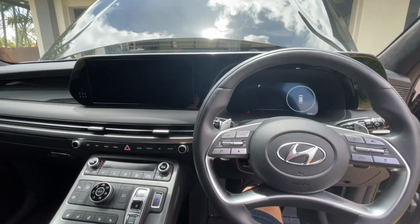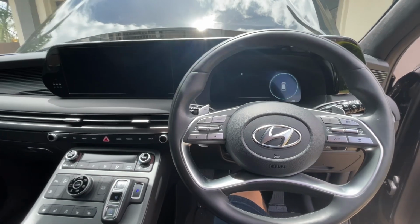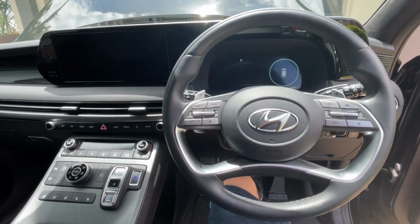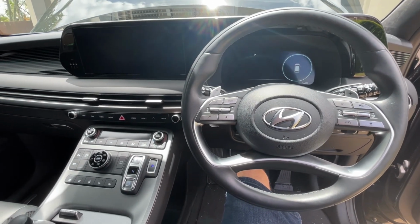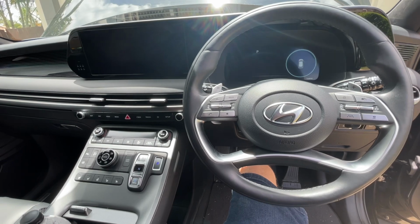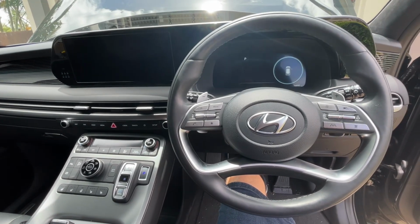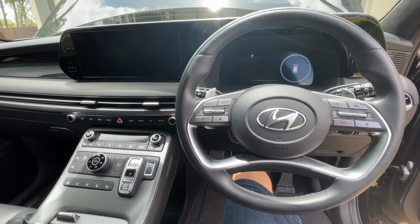So this is my MY23, if you like. It's the updated Palisade. It's a 2.2 litre diesel. In Australia here, we get the 2.2 litre diesel, which probably outsells the petrol 10 to 1, given the economy, performance, torque, etc., over the petrol.